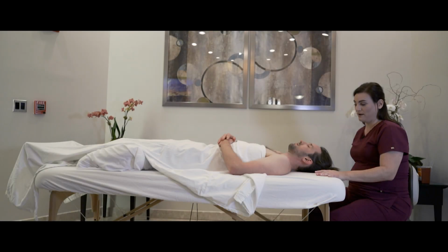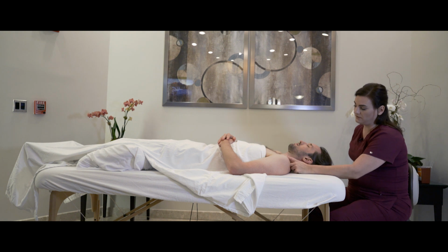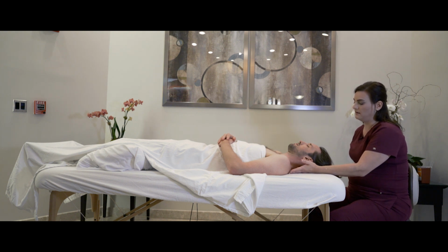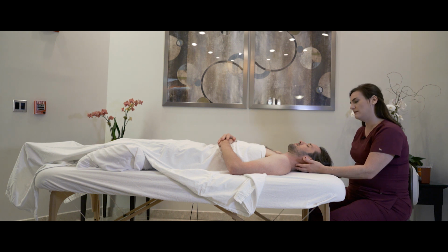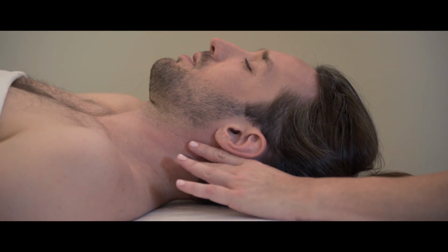Today we're going to be working with Rob, and Rob has a congenital condition called congenital torticollis, which creates a lot of stiffness in the neck, especially on the left side, the sternocleidomastoid, and very tight postural muscles. So he's always having to stretch. There's always a lot of stiffness, a lot of pain. So we're going to be working on those areas. We're going to be focusing on the left SCM.